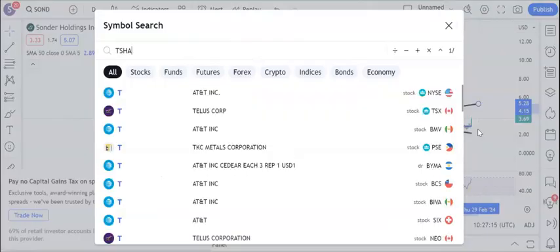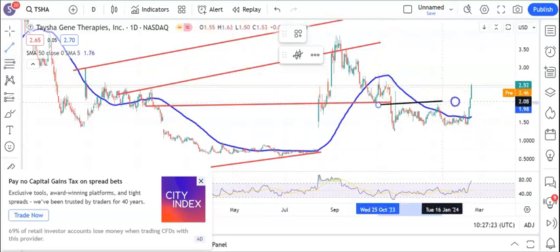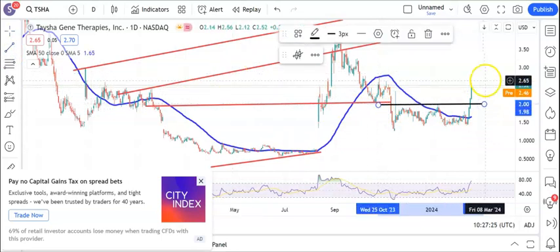We've looked at the next stock quite a few times before, Taysha Gene Therapies, and you can see from the resistance lines in the past. The current situation though is that we've broken through neckline resistance around $2, and above that looking for the old September resistance on the way down, as high as $3.20 over the next 2 to 4 weeks.